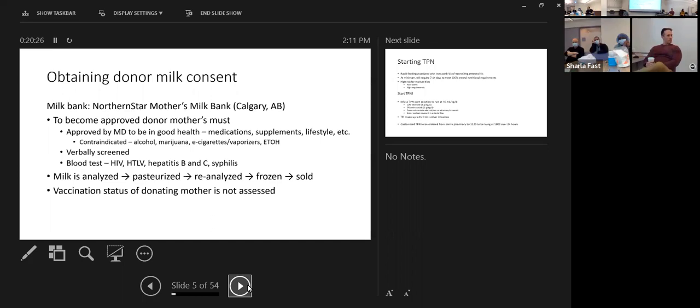I have many questions about this. Are the donor breast milks Canadian? I recently read an article about that. In the US, most of the milk is coming from middle income countries. They are donating and they are selling the milk. It's some kind of commercialization that is happening. This one, I think, is not for profit.